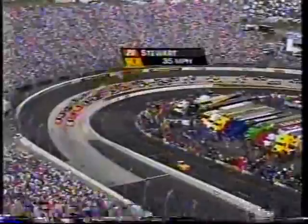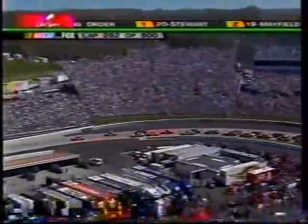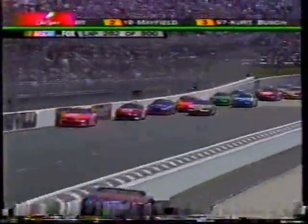Stewart, Mayfield, Busch, Labonte, Martin, and Rudd. Kenny Schrader will try to get a lap back on the inside as we go green. And since it's only been 15 laps since that last caution, the 6 or 7 cars at the back of the lead lap cars make pit stops. 4 tires, including Jeff Gordon in the 24 that's now back on the lead lap.